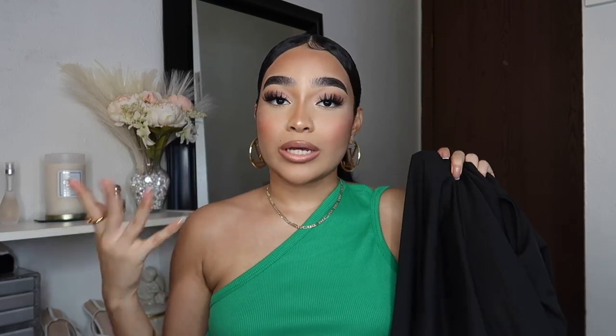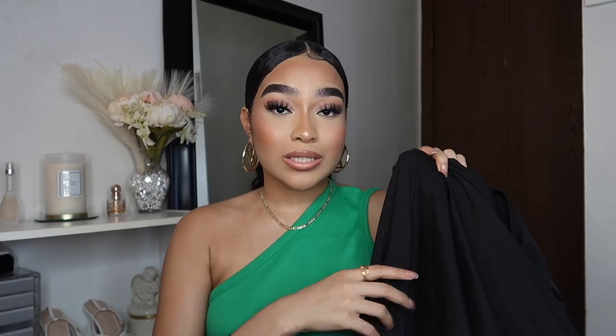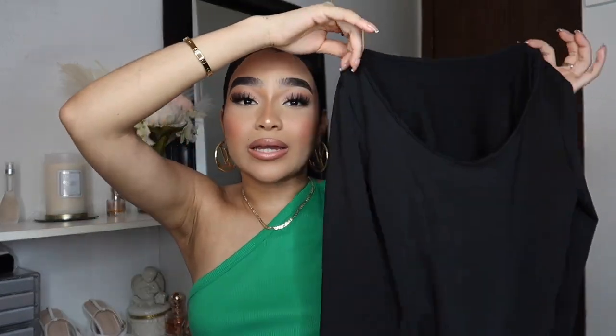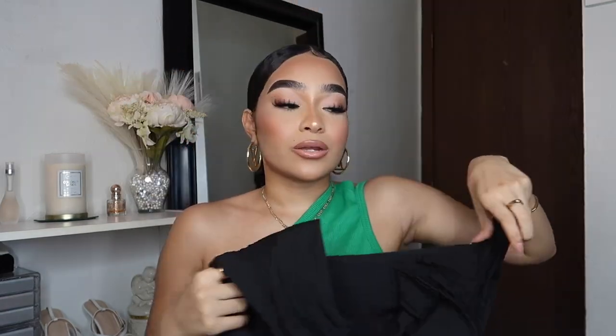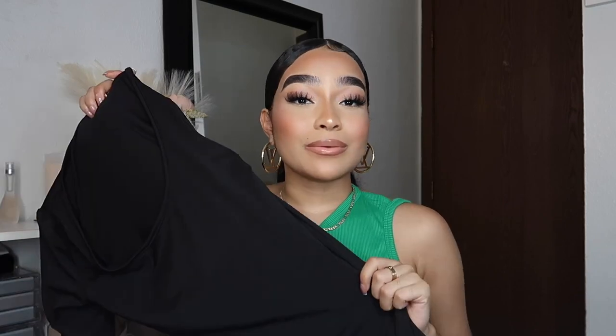If you're short like me and you're not trying to drag this on the ground, then most likely you may want to wear some heels with this, because this will definitely drag on the ground. It's pretty much the same material and same type of style as the other piece. Very tight feeling but very comfortable. Then it just loosens up at the bottom like this. It's a really cute look and I cannot wait to show you guys how I styled this up. Same thing with the other dress.